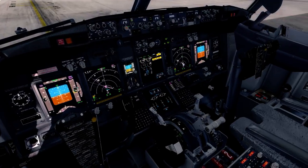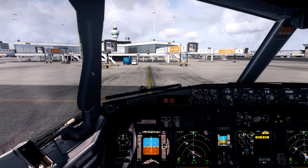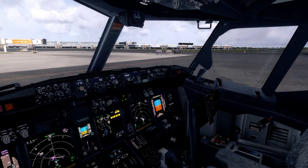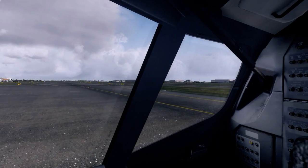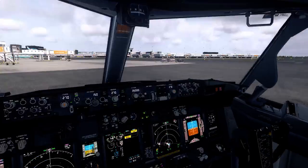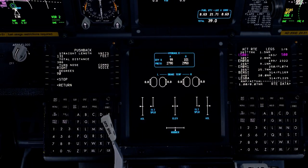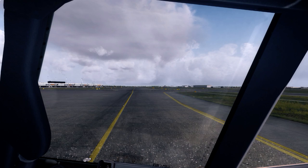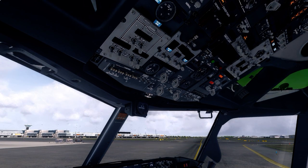Oil pressure. And 1. Oil pressure. Starter cutout. Starting engine number 1. Check.